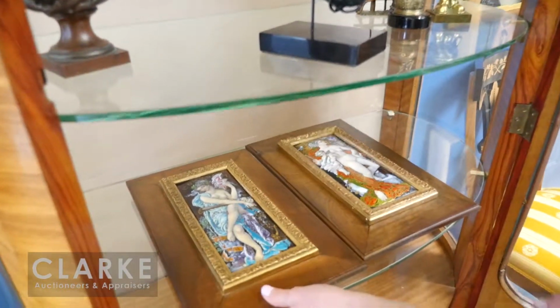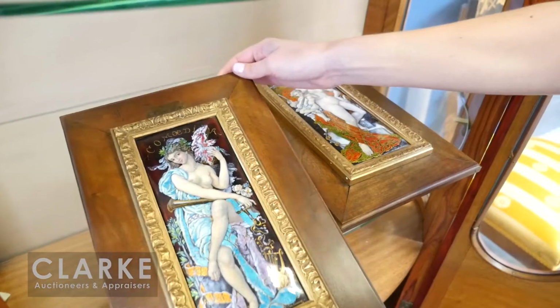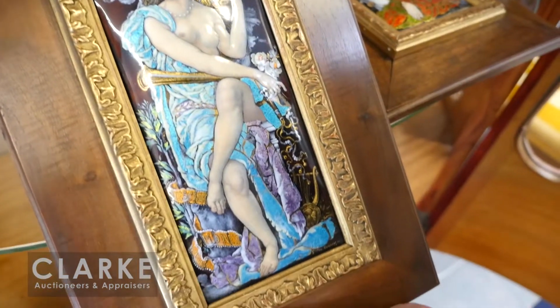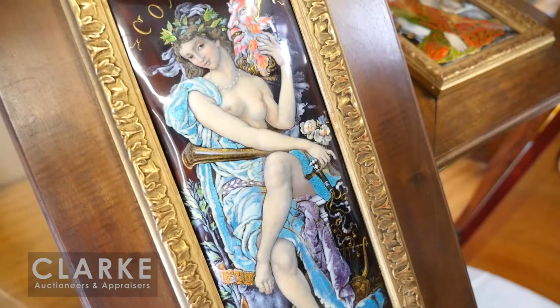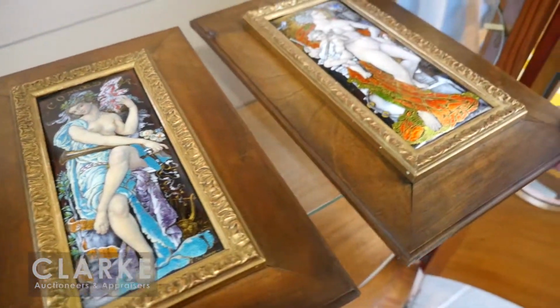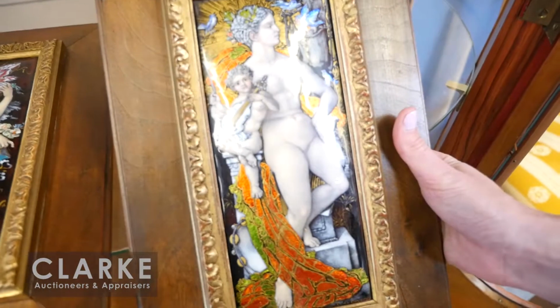And then down below, we have 2 fantastic enamel plaques. These are by Frederic de Courcy, and I think they're just exceptional works. He was a French 19th century artist. He eventually went on to work for Sèvres. You can see the quality here is just superb. This one is called Commedia. You can see the translucent and iridescent enamel work here.